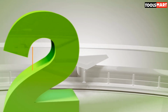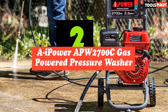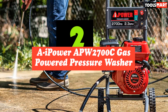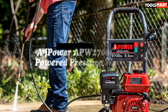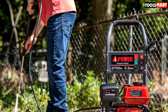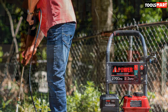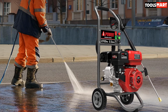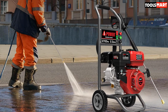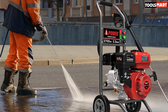Second on our list is the A-iPower Aqua 2700C gas-powered pressure washer. The A-iPower Aqua 2700C gas-powered pressure washer boasts a strong pressure rating that puts it firmly in the middle of domestic and professional suitability. For home use, it can handle a variety of everyday tasks. If you're looking for a professional solution, this could be perfect for finishing smaller tasks with ease.